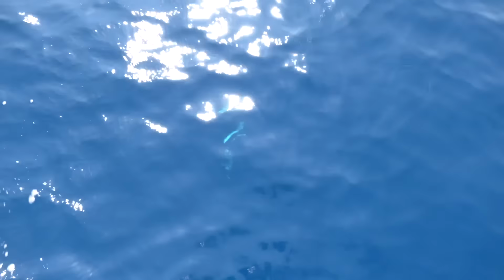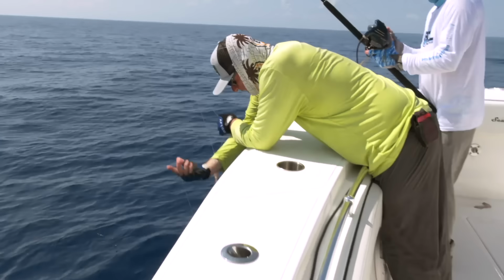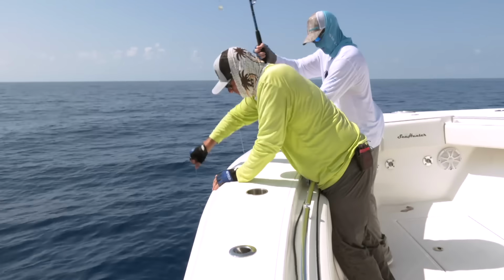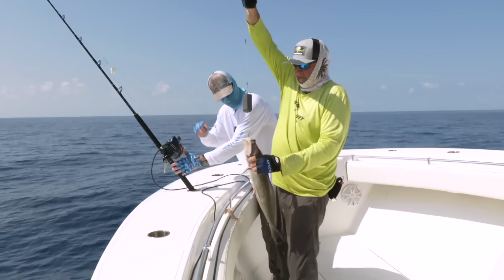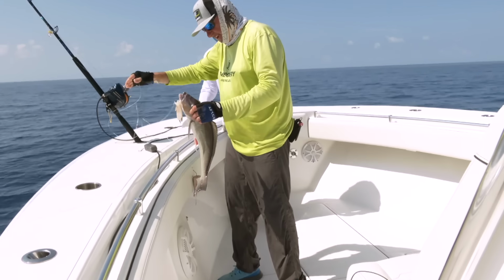Here he comes. Watching that fish come up, emerge from the depths. You can see that white belly. You know that's a tilefish right there. If you want to scoot that over, I'll grab it for you. There you go. Oh yeah. Ready? A little bit better. Oh yeah. Beauty.